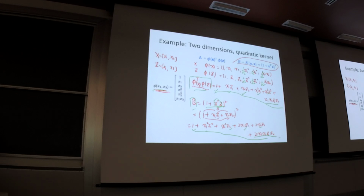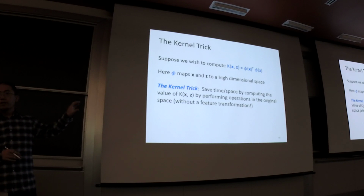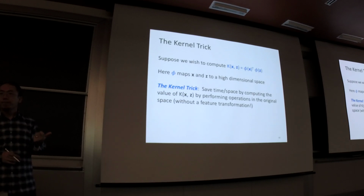Any questions so far? So everybody is good, right? So that's the kernel trick. Essentially, the kernel trick is to use some proxy function to replace the explicit computation of the feature mapping and inner product. And this proxy function is called a kernel function.